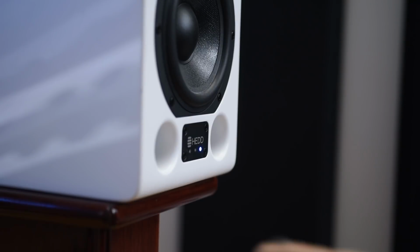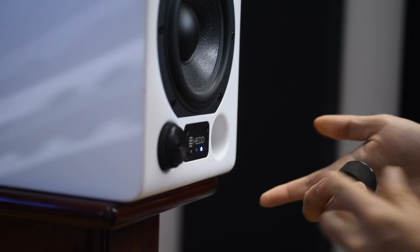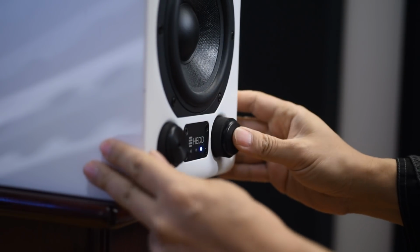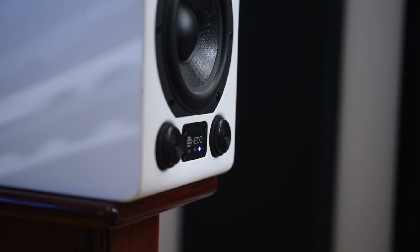Now, you can seal the ports with the port plugs and then optimize the speaker with a switch at the back, which in turn changes the sound of the speakers. The bass is more linear and the top end will accentuate a bit more. Now, there are other interesting features such as the linearizer.